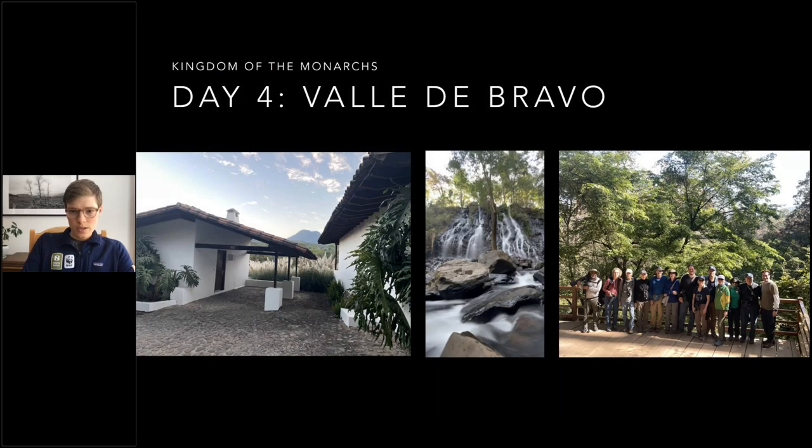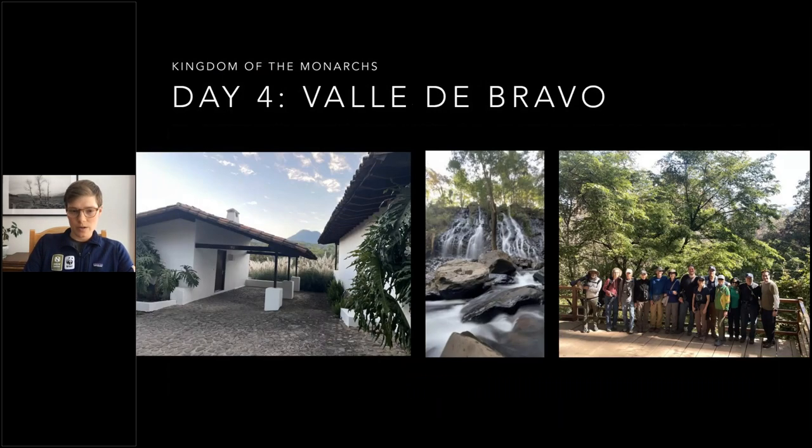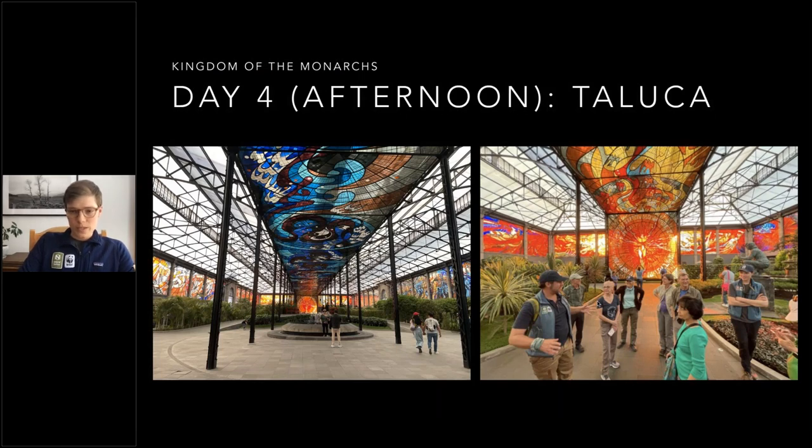And so after that last visit to El Rosario, we make our way to Valle de Bravo, stay there overnight, and the next day we have a nice hike down to a waterfall and we explore the town and this area. Then we make our way back to Mexico City with a stop at Toluca to see this incredible stained glass installation there. Really amazing place and a fun opportunity to add this on as we make our way back.